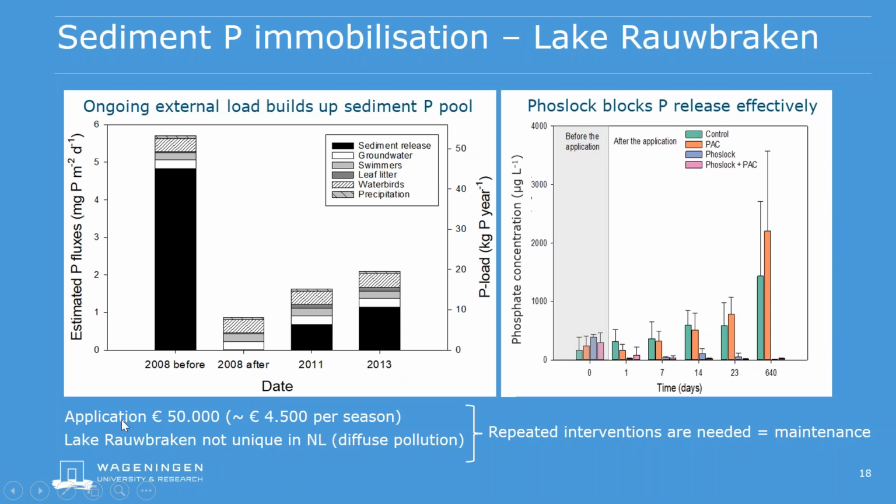For this lake, the application costs us 50,000 euros with a cost of 150,000 euros. So it's a few thousand euros per season. A repeated intervention would be very wise, and you could see this as kind of maintenance of the water. It's much less than the money that's being spent to maintain the beaches and the lawns in the recreational area.